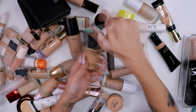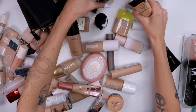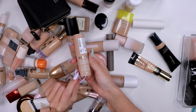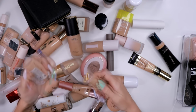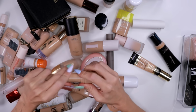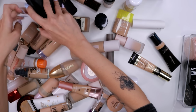Then we have... What do we have? Oh, I have a couple of things here that I'm like... Oh, this one I'm easy to get rid of. This is the Milani Conceal and Perfect. This is their foundation stick. These stickers from Milani, I don't know where they bought the stickers, but they need a new sticker factory. This one is so heavy on my skin. I did not like it at all, so I will be getting rid of that one.